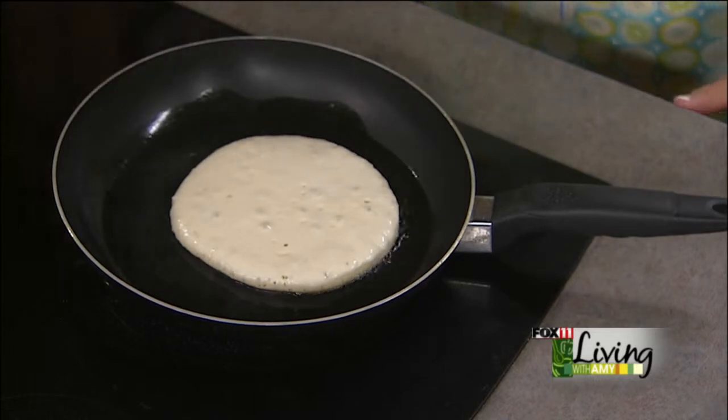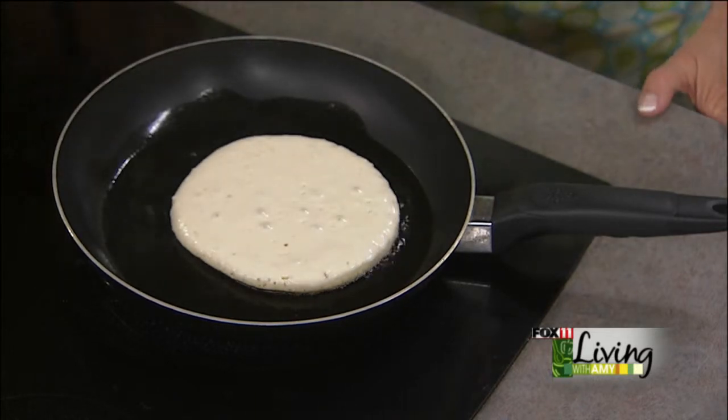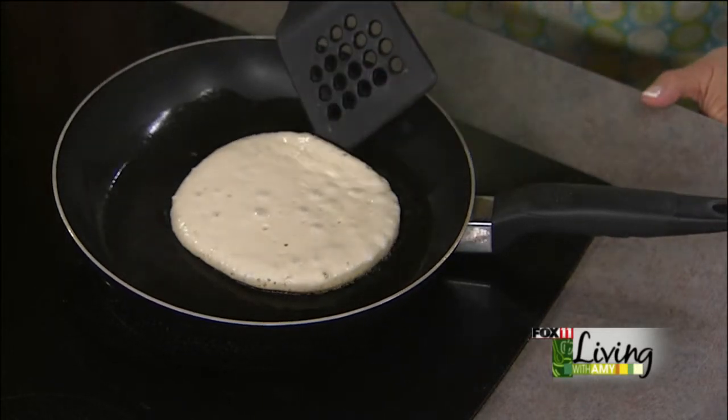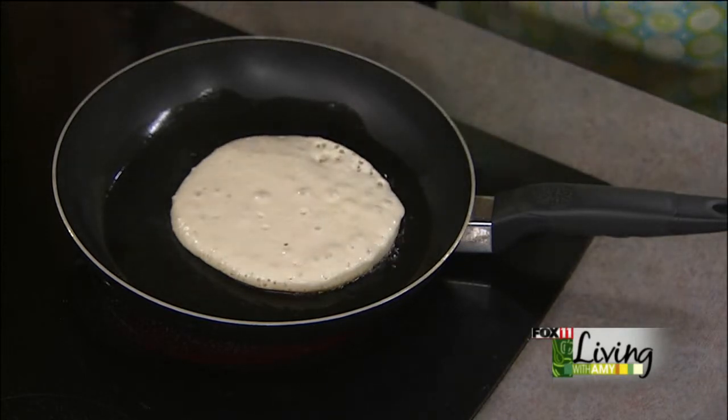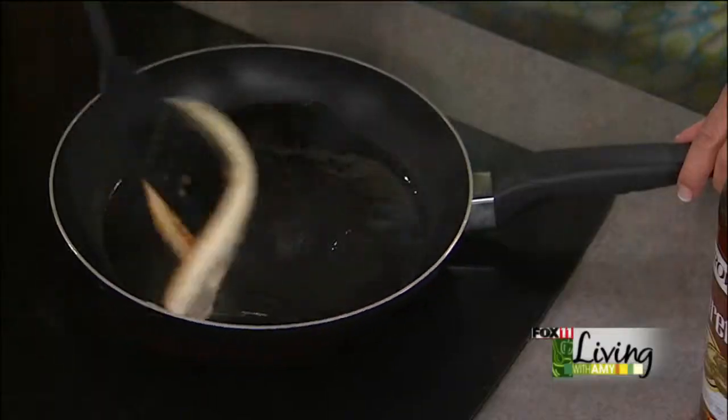So this is starting to look pretty good. We could give it a whirl on flipping it. Maybe a minute or so? Yes, we can give it another minute. Okay, we're almost there. Now here's the trick. We've got a bottle of Amaretto, and I can't wait to see what you're going to do with it. All right, you trust me on this one? Oh yeah. There you go.